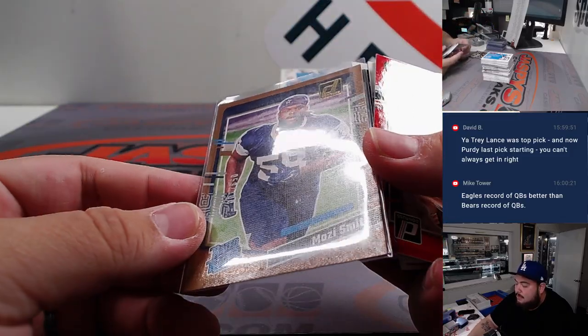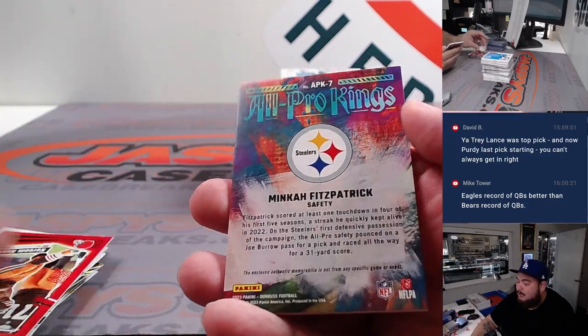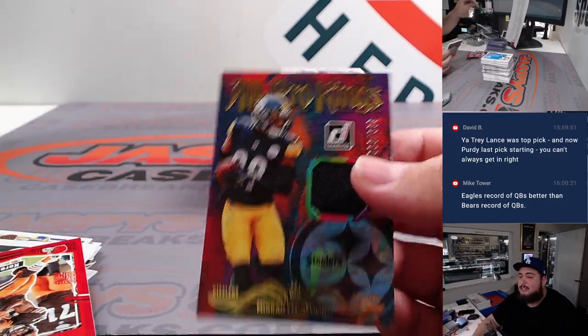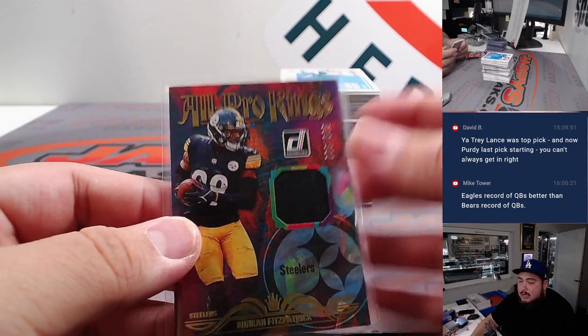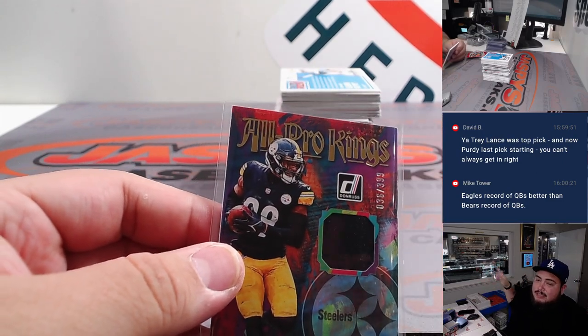Mozzie Smith. But see, this is my thing though. This is what I say about those people saying the Eagles have such a loaded roster. The Eagles would be nowhere near 10-1 if Jalen Hurts isn't their starting quarterback.